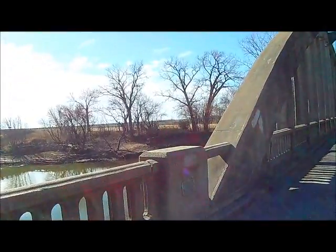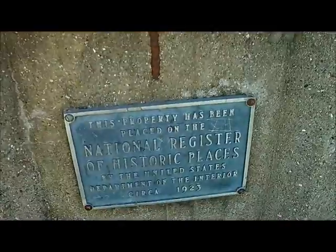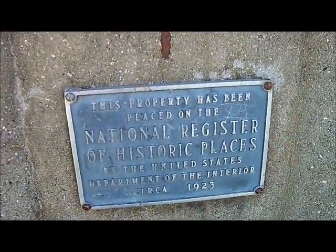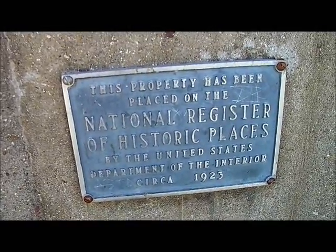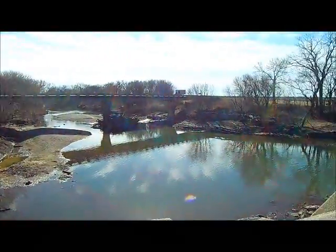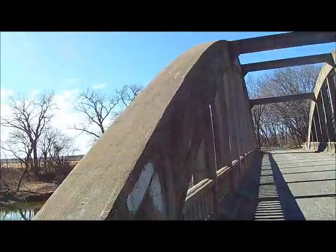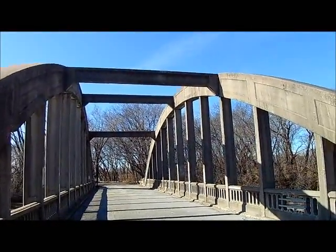Oh, I see a plaque here. Well, let's check this out. This property has been placed on the National Register of Historic Places circa 1923. Well, that's what bridge headers had. This is just one span, but it is pretty large.